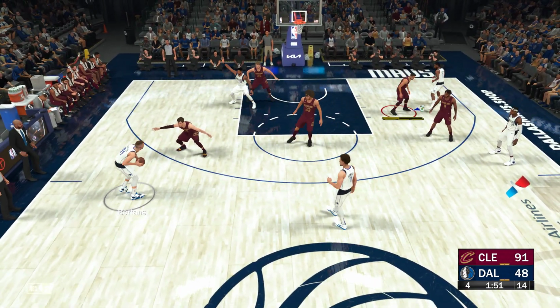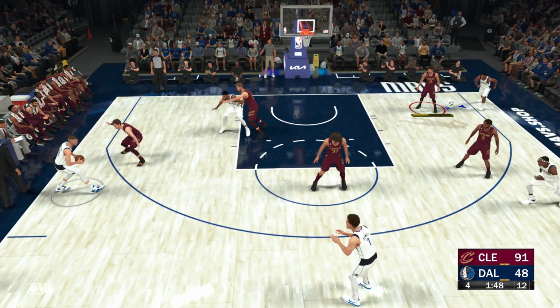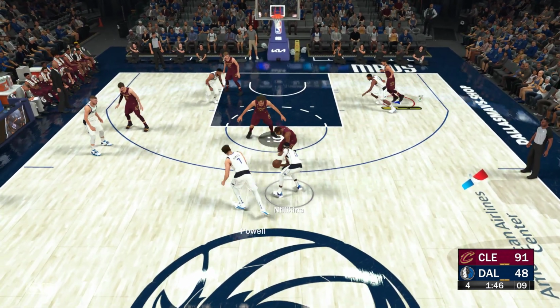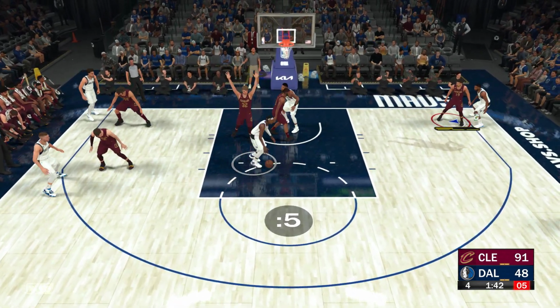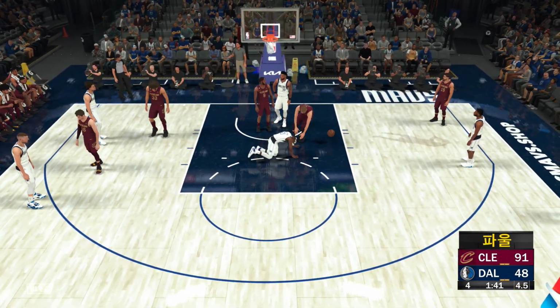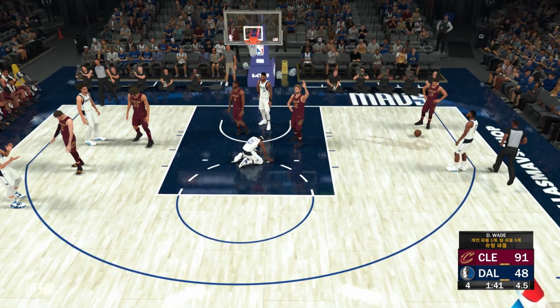Outside Bertans. Back to Powell. Pass to Ntilikina. Oh, a clear foul there on the missed shot. So he'll get a pair at the line.